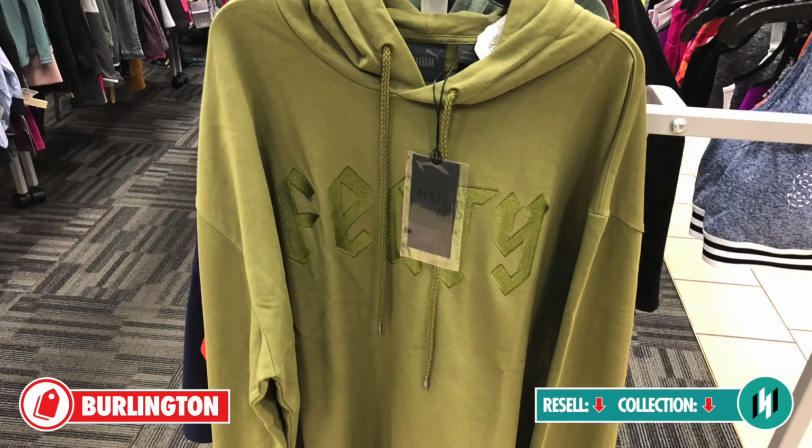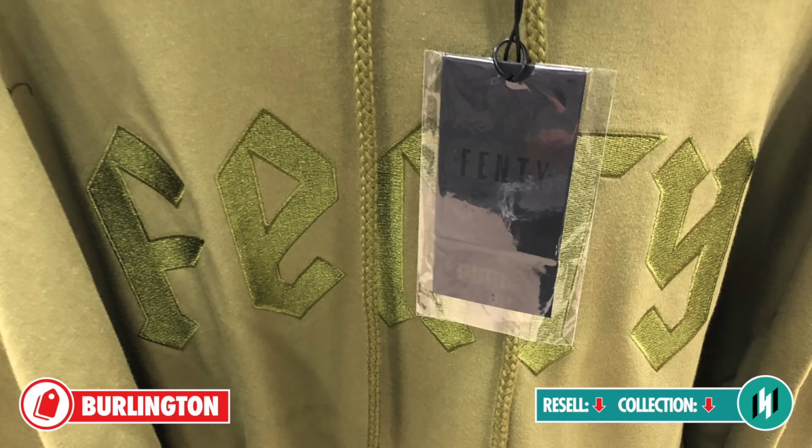Sticking with the Burlington finds, Puma Fenty by Rihanna long sleeve hoodie. This is actually in the women's section. Apparently, they have them listed as like a unisex hoodie. I don't know if that's true or not. Some of these Fenty clothing items, they're a little iffy, and they're super cheap actually at the Puma outlet if you do have a Puma outlet in your area.